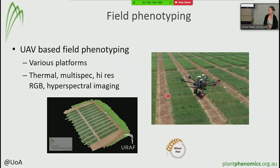We also work with collaborators to cover field phenotyping. So that's mainly using UAVs, but we also collaborate with people using manned aircrafts. And that is using a whole array of different camera systems from RGB to hyperspectral imaging.